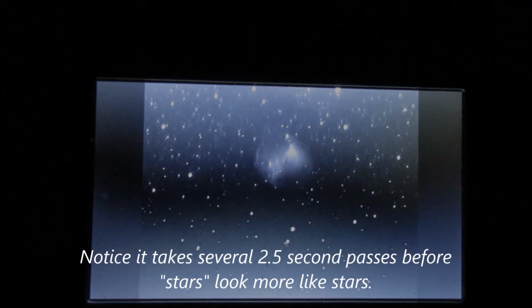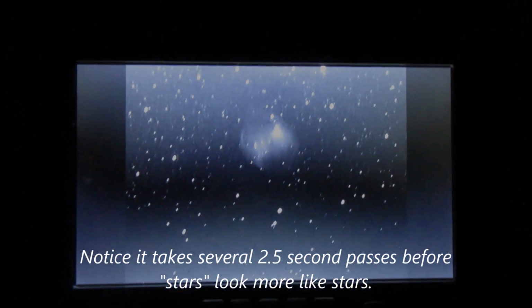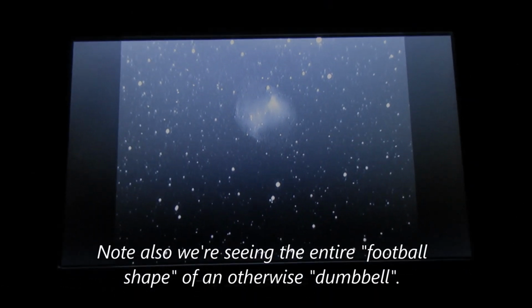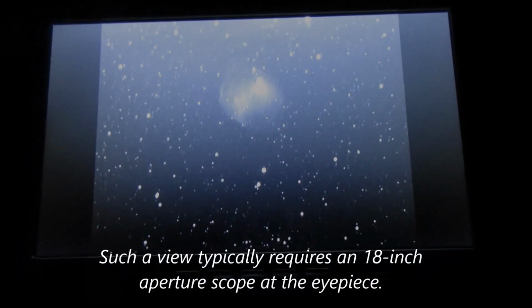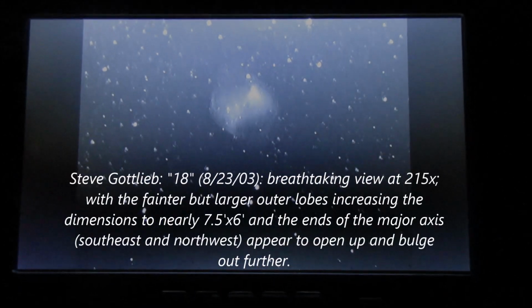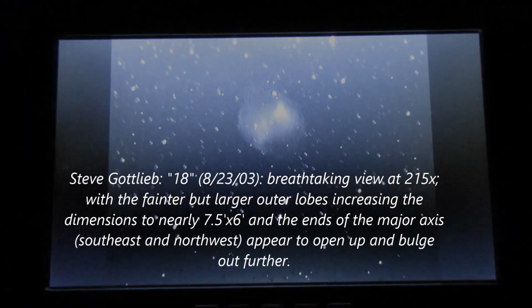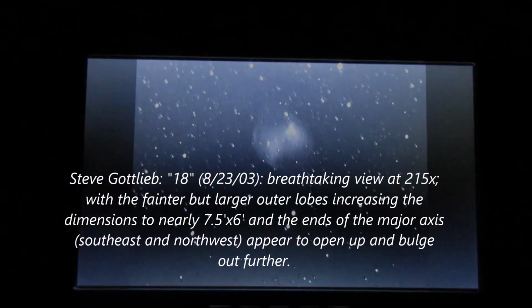Okay, here we're getting a much better view of the Dumbbell, Messier 27 in Aquila, than we did the other night, because the sky's a bit clearer and the local fairgrounds are no longer being flooded with light for the rodeo. I can see the football shape of the Dumbbell. It's only a 2.5 second exposure, but this is a pretty decent shot of it, given that we're using the REV II system and the 6-inch f4 without a reducing Barlow.